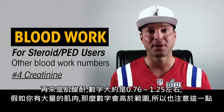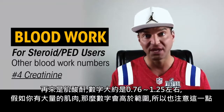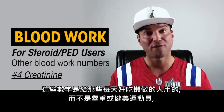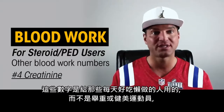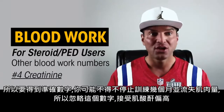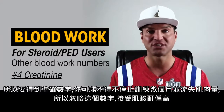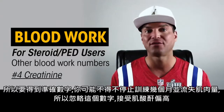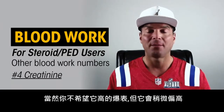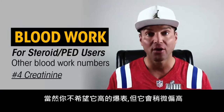If you're holding a lot of muscle mass, then this number is going to come in higher than the ranges. So be aware of that as well. Same as BUN. The values that are used by doctors are for the normal, everyday couch potato, not a weightlifter and bodybuilder. So in order to get an accurate figure, you would probably have to stop lifting for months and lose muscle mass. So disregard this number and consider a high level of creatinine okay. Obviously, you don't want it crazy astronomical high, but it's going to be a little bit higher.